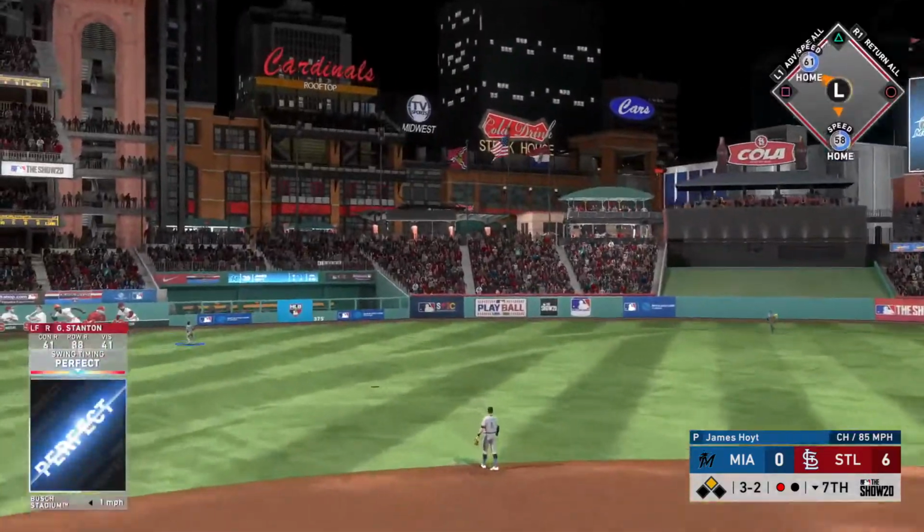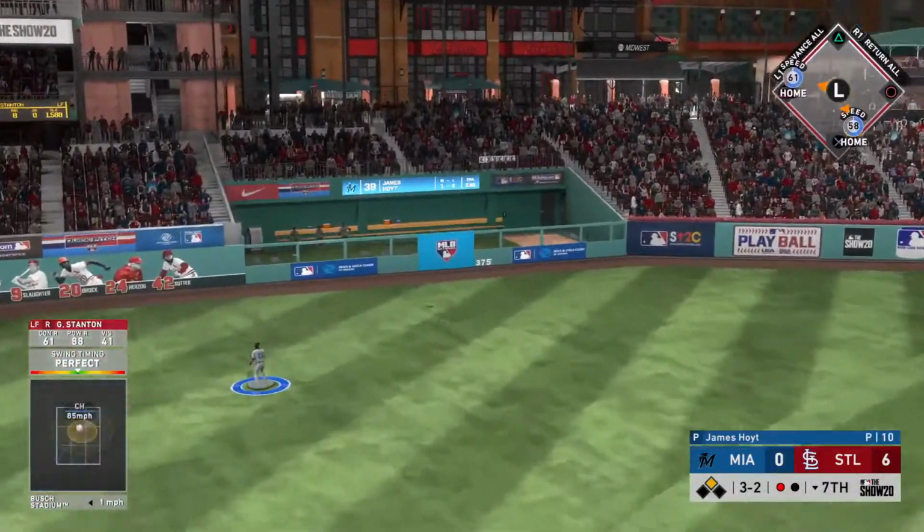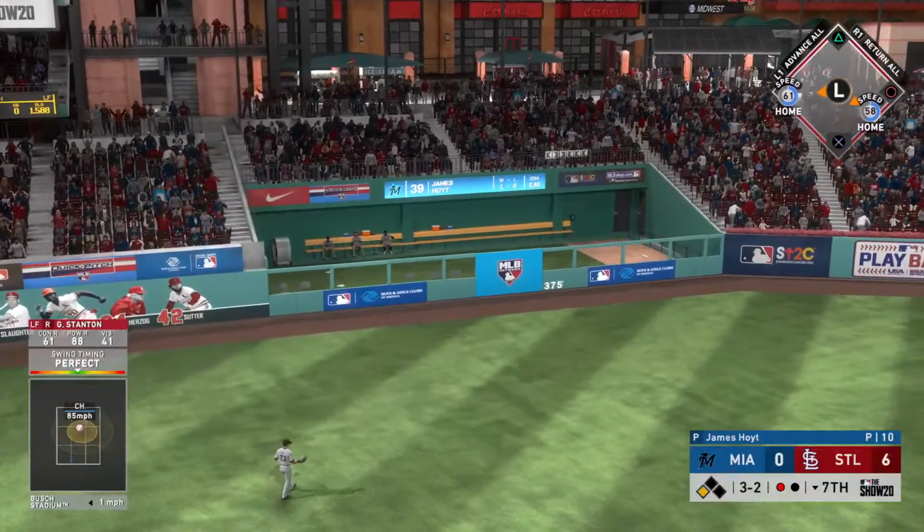Swing and a high drive. Get up, baby. Get up. Oh, yeah. Home run.